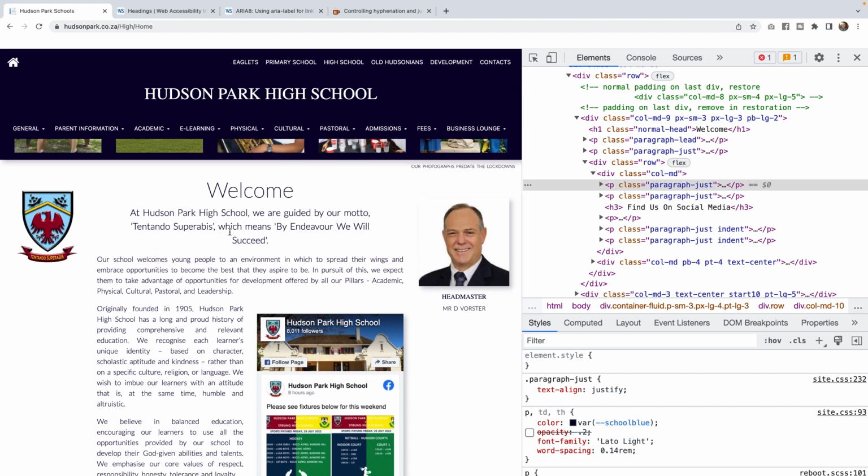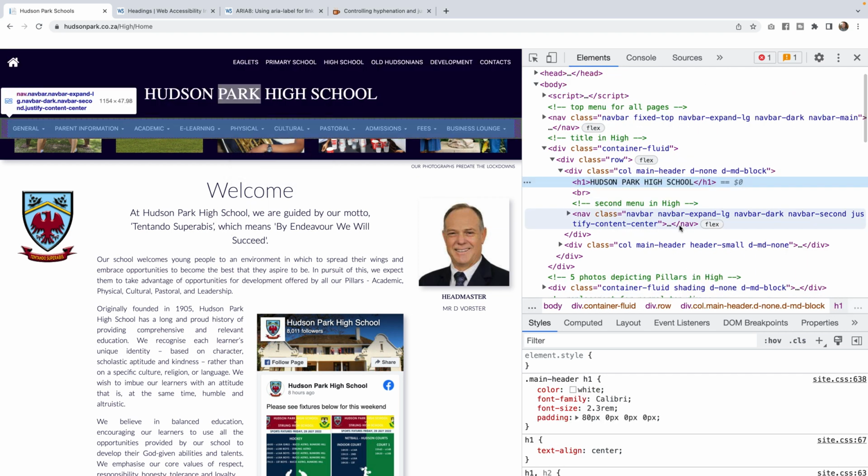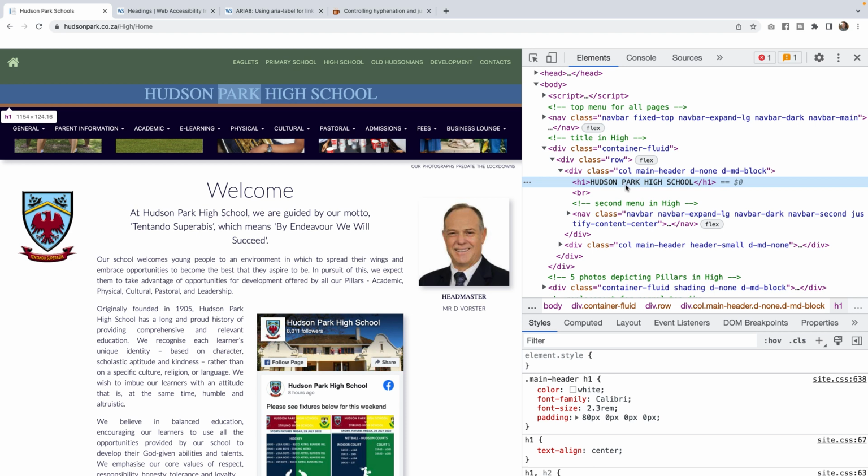Also, I'm a stickler for H tags and paragraphs and all that good stuff. And I like how this is the H1 up here, which is totally fine to have Hudson Park High School be the H1. And we'll get into break tags in a second and why we shouldn't have break tags sitting in here.